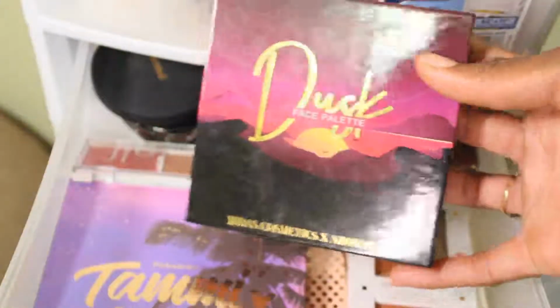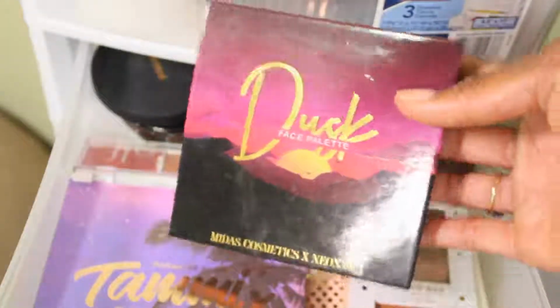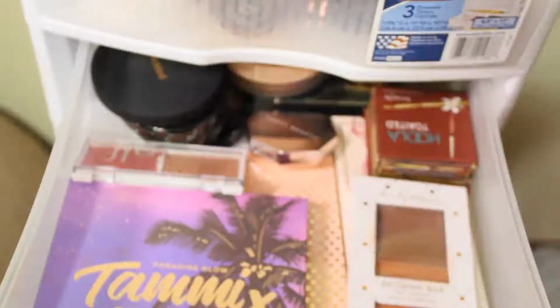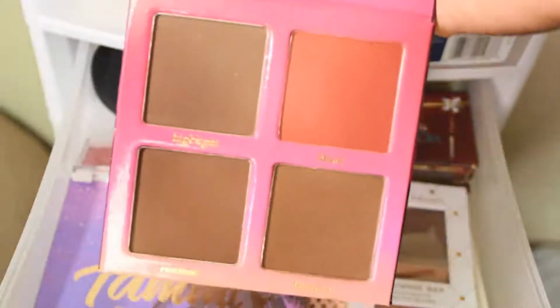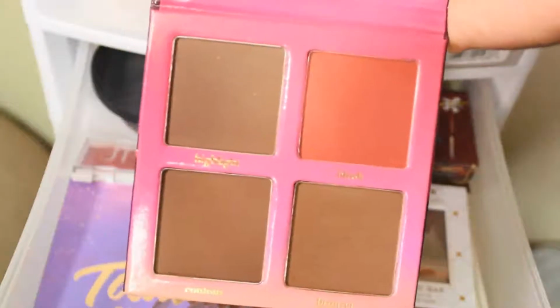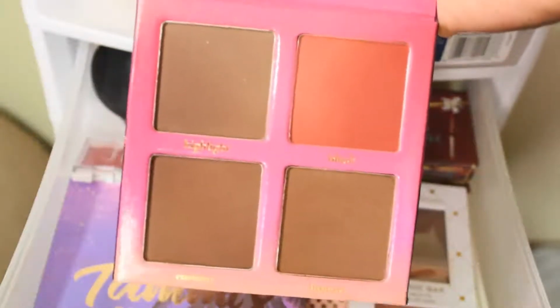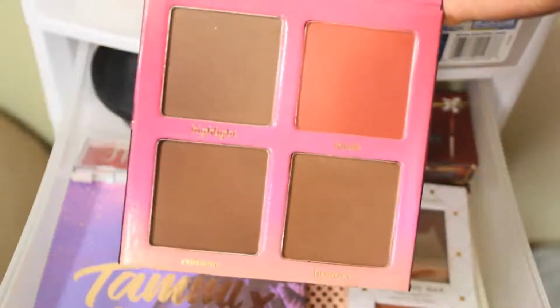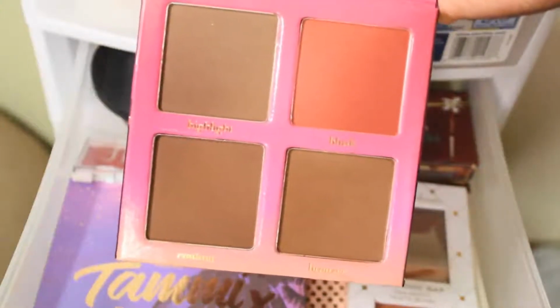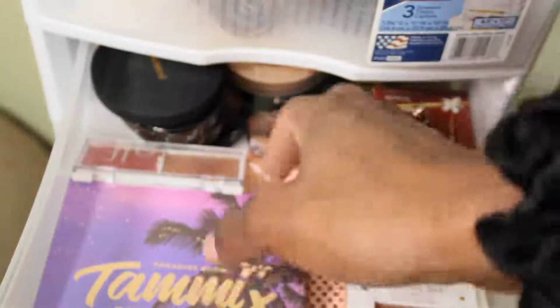You cannot have my Midas Cosmetics and Neon MUA palette. Absolutely not. It's not happening. That's dead. This is what it looks like. Please remember that mine came with 2 contours or 2 bronzers. I forgot which one it is, but I think I have 2 bronzers and a contour instead of the highlighter like I'm supposed to. I gave away the extra one that they sent me once they found out they had sent me the wrong one, but this is a beautiful palette and I will not be getting rid of it at all.